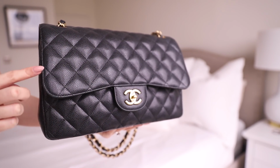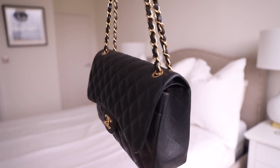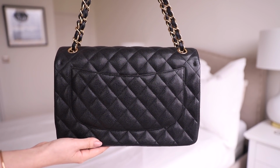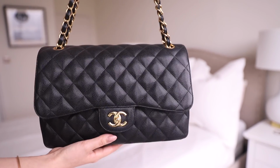There are differences with the different types of caviar leather. Chanel never like to make it easy, but you can get matte caviar, you can get shiny caviar. There is a lot of difference. Mine is just the general kind of shiny caviar, and in my experience that has been the most hard wearing. And as you can see, even though when you look close up there are little bits of wear and tear, it generally looks very, very good for its age.